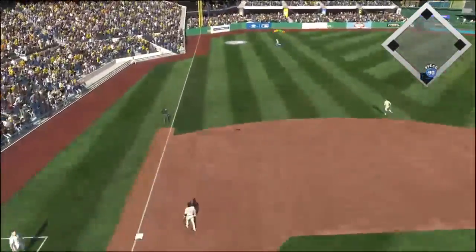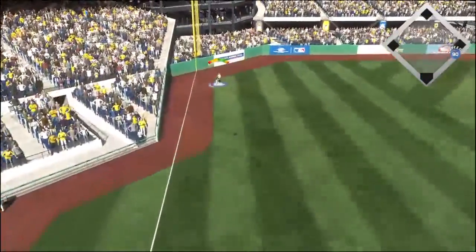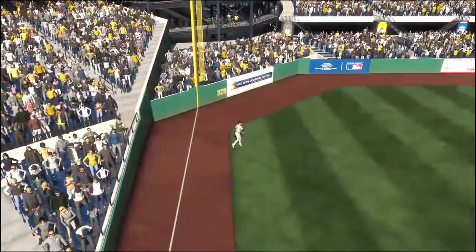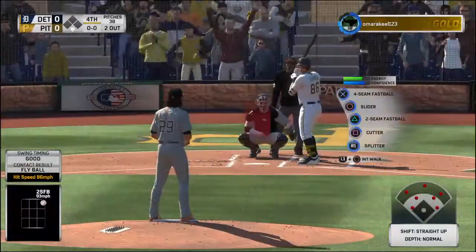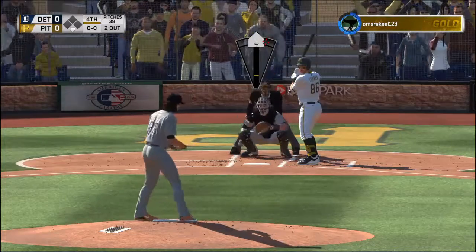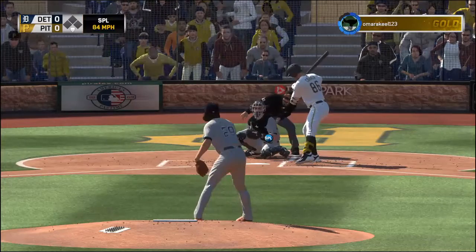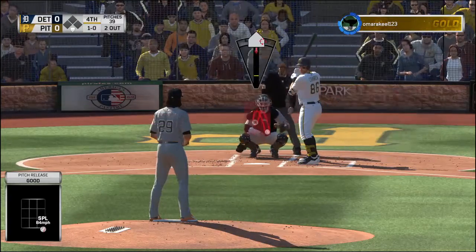In the air, down the left field line and deep. Yelich on the move. 2 down. Into the box, third baseman Carlos Correa. Carlos Correa hit it hard, but lined out in his first at-bat. Ball, below the knees, 1 ball, no strikes.